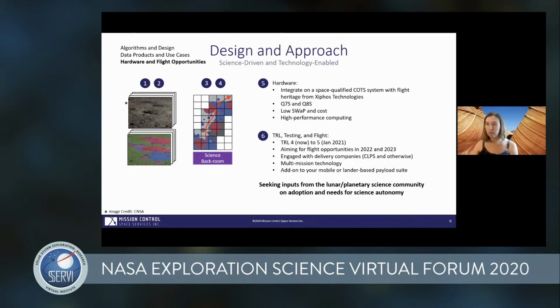Ultimately, this has to meet the needs of scientists and their payloads, so we are eager to get inputs from everyone and the wider planetary science community on how this can be integrated onto different missions to offer the benefits of science autonomy as relevant to you.